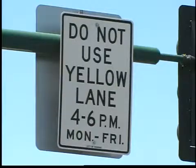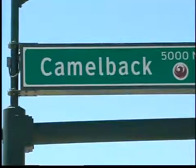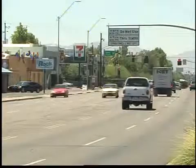What drivers can expect and what we're hoping to do is a phased implementation, but by mid-August, we hope to have the left turn arrow installed at Camelback and 7th Avenue, and that will allow people to make left turns during the reverse lane hours in the morning and evening and provide additional accessibility into downtown Phoenix and also towards I-17, towards the afternoon peak hour traffic.